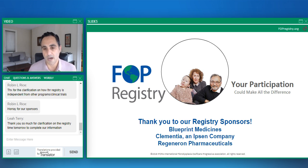We do everything we can to ensure that your personal information is not shared with anyone. In fact, there are only really a handful of people in the IFOPA and through our CROs that actually have access to this data. We never share personal information with anyone, even physicians or researchers. All your information, when you put it into the registry, is de-identified, meaning it will not say your name, it will not say where you're from. You're assigned a registry number, and that number is how people are keeping tabs on specific data. But your personal information is never shared.